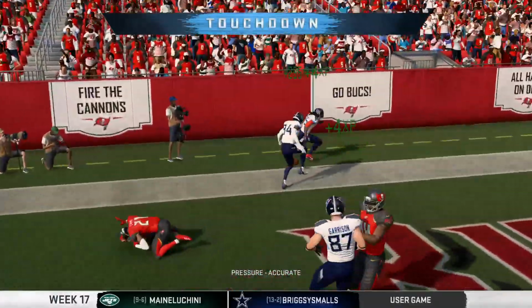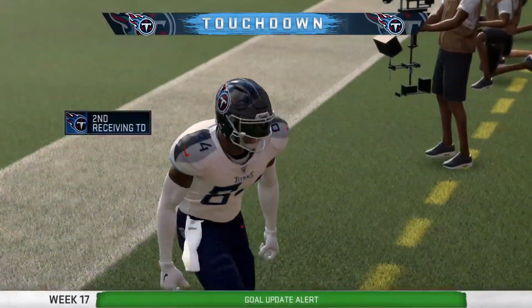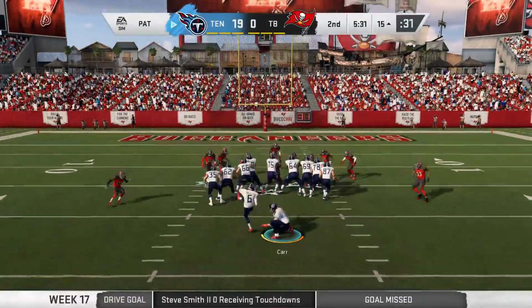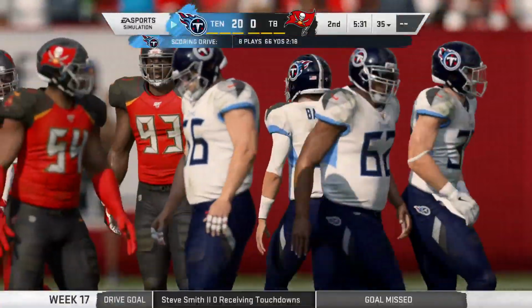Open man is Davis. He's got it for the Tennessee touchdown. Corey Davis, his second TD of the game and 16th on the season. And the Titans are able to extend their lead. Extra point by Badgley, up and good.